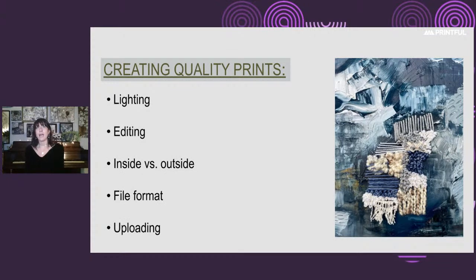But I wanted to make sure that you guys saw how realistic the yarn actually comes out on the products. People think that it's embroidered. And even though the textile itself isn't fiber art, it's a print of fiber art, it still represents the uniqueness of what you and your brand could bring to the table. So this print's quality is directly the result of the editing of the lighting.